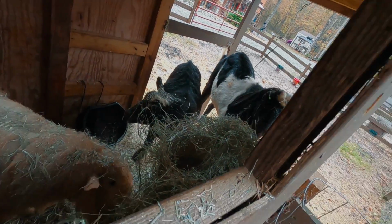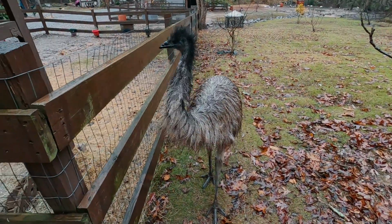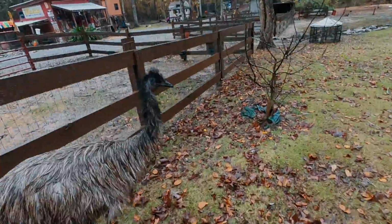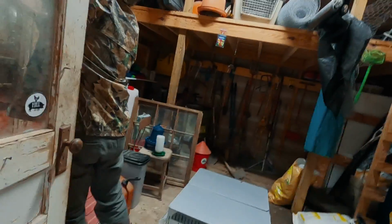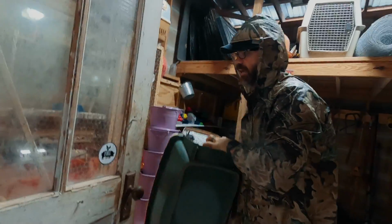All right, y'all stay warm. Ain't that right, Nugget? What's next, Nugget? We're gonna move these silkies, I think, buddy. You wanna help us? All right, we'll get us a big carrier. I'm thinking this one. Might all fit? I think we can get at least half of them in here.